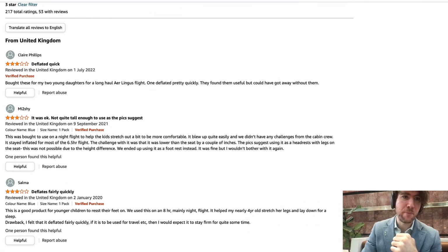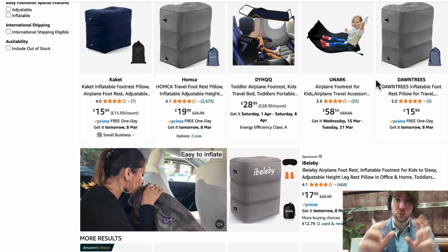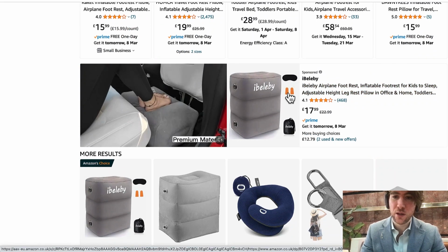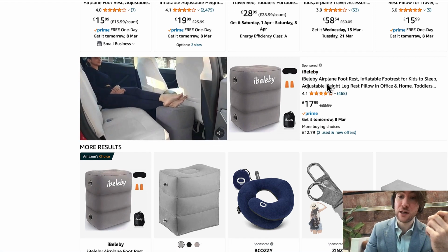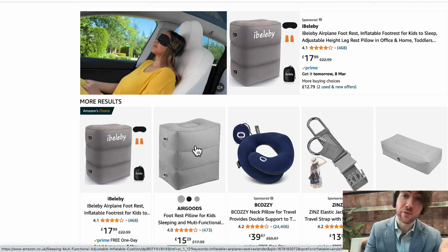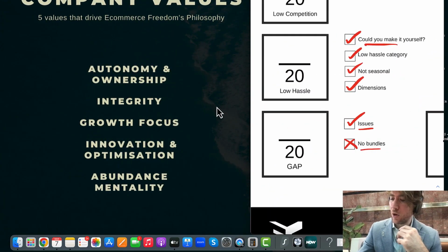What about bundles? So a bundle is where you offer the main product with another product as like a bonus. Are there bundles? Yes. This person is offering the product with a pouch, earplugs, and a sleeping mask. Really good travel kit, really good bundle actually. And I assume they're going to do well because they're offering more value than somebody just selling the product by itself. Right? So yes, there are bundles on page 1.